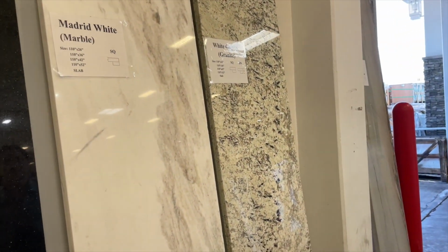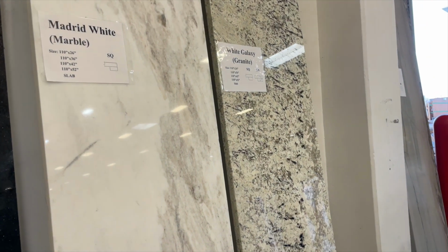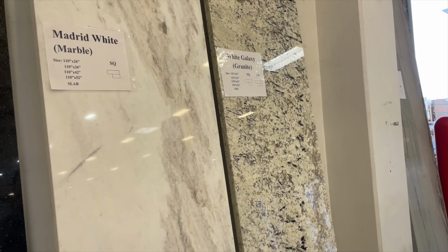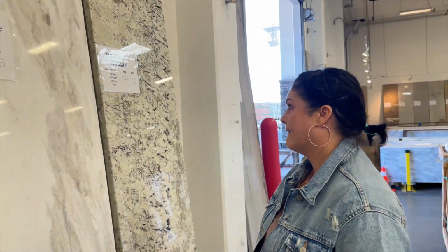Yeah. But this is probably a safer option than the gray option we just looked at, in my opinion. Because of all the white. Yeah, the more white is more neutral versus gray.